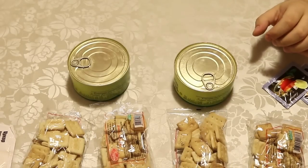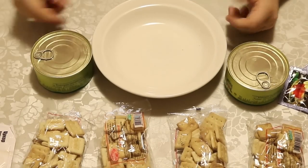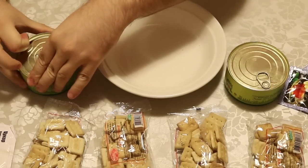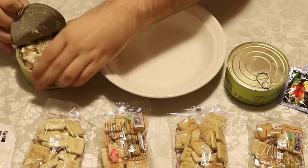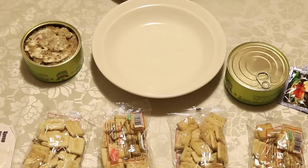Let's go. I'm gonna use one plate since, well, there is a lot of dirt on these cans, but nevertheless we're gonna. Oh Jesus! Also, I smell some meat here.